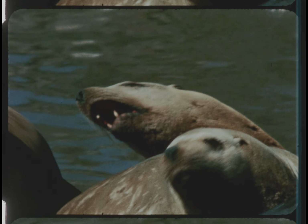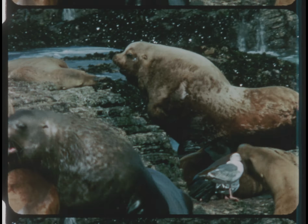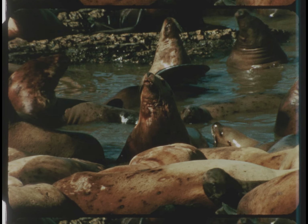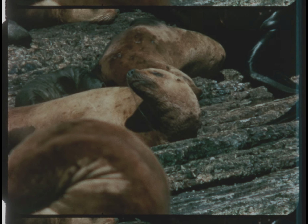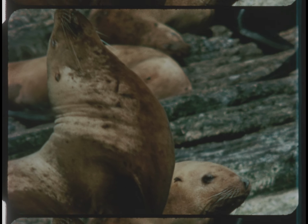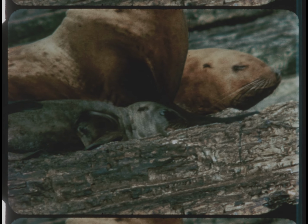They haul out in late May or early June, and they set up territories. They adopt a geographical site which they defend from each other. When the females begin arriving, they will distribute themselves on the rookery. A few days after the female has arrived, she too is pregnant when she arrives, she will give birth to a single pup, and then she will nurse this pup.